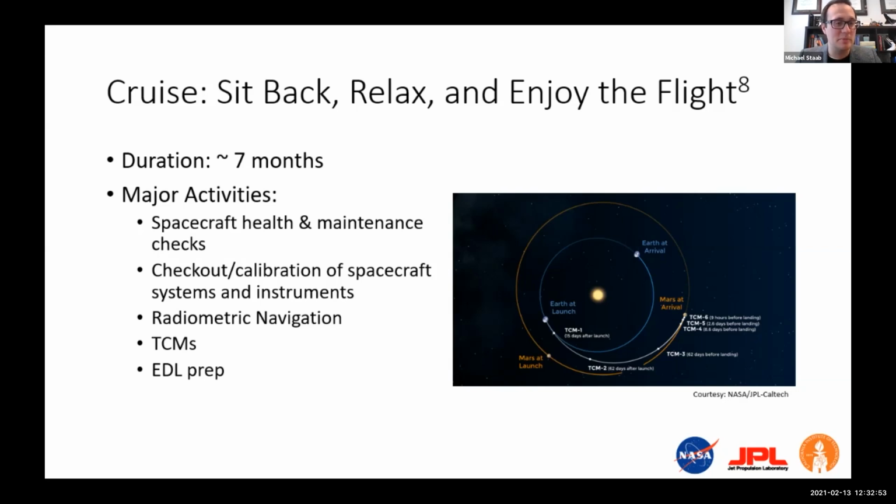Our major activities: we're doing spacecraft health and maintenance checks. We're doing checkouts and calibrations of the spacecraft systems and instruments. We basically just look and see to make sure that the launch environment didn't hurt our systems at all, that everything still looks good. Everything is vibration tested in a realistic launch environment, so we know that the system and the hardware are able to survive that launch environment. We just do those checkouts as engineers doing their due diligence.